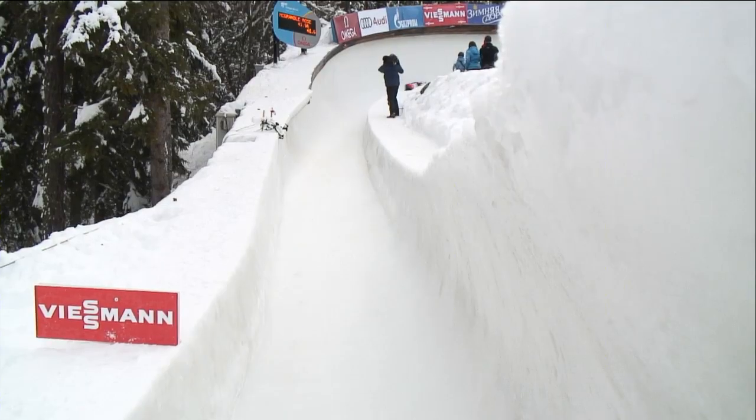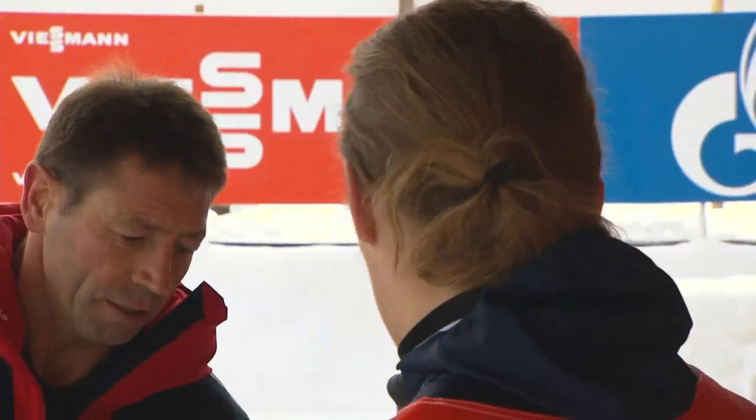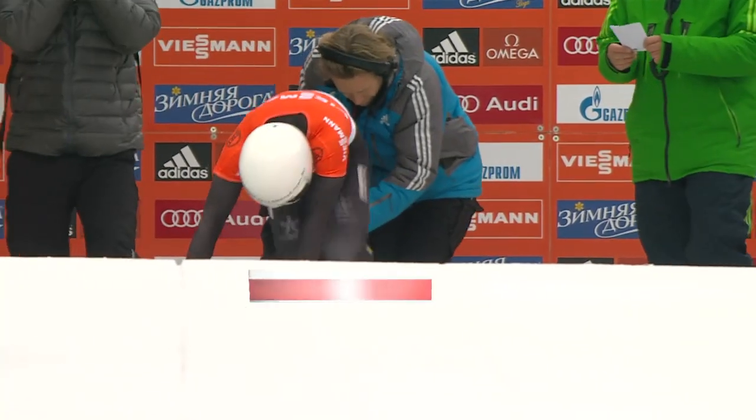Kirsten Simkowiak's face plant out of theirs about 6 or 7 years ago is the ugliest exit I've seen a woman's skeleton slider take from. But even so, yeah, that was a pretty tough run for Rose McGrandle.